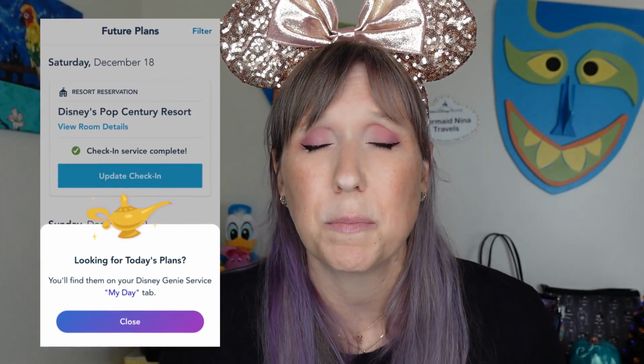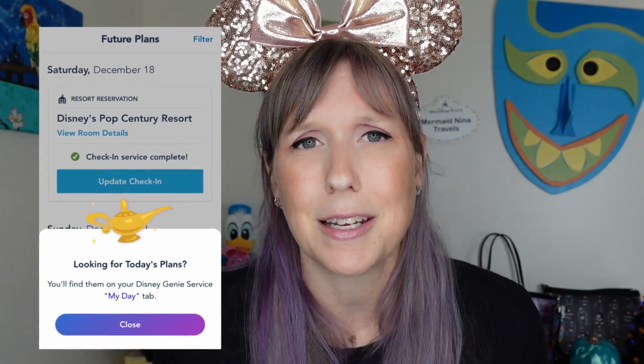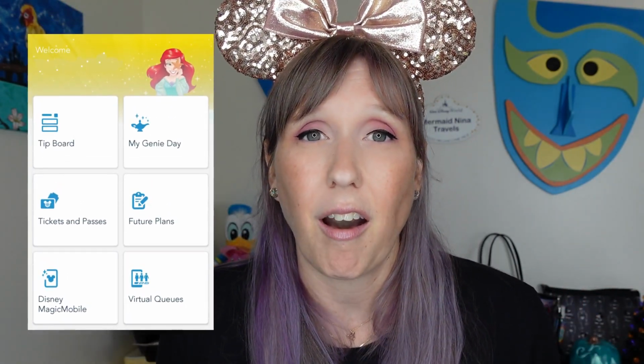So if you are one of those people who was like, what happened to My Plans, Disney? Why are you messing with the system? Make sure you check out the thing that's now called Future Plans, because it's the exact same thing. It'll show you your whole vacation at a glance. Again, you get to it by pressing the three dotted lines over there on the right-hand side of the app.